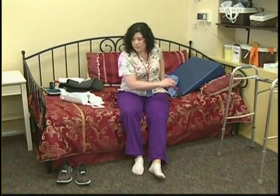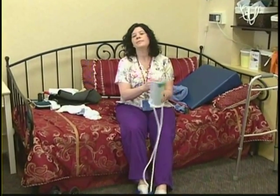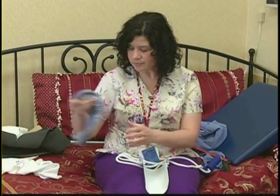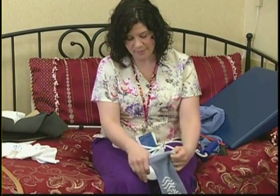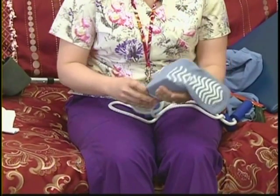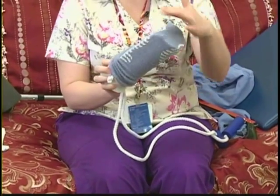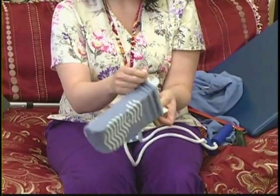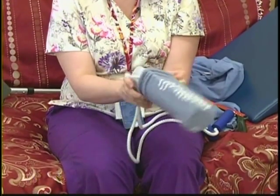The other equipment you'll use for dressing is the sock aid, which is this. You can use this for socks as well as for your Ted hose. Regardless of what you're putting on, the bottom of the sock or the bottom of the stocking will go at the bottom of the trough. And you want to pull the toe as tight to this opening as you can get it. Smooth the sock up just to these knots.